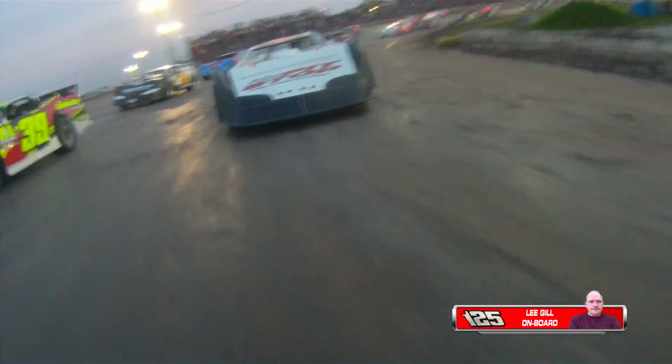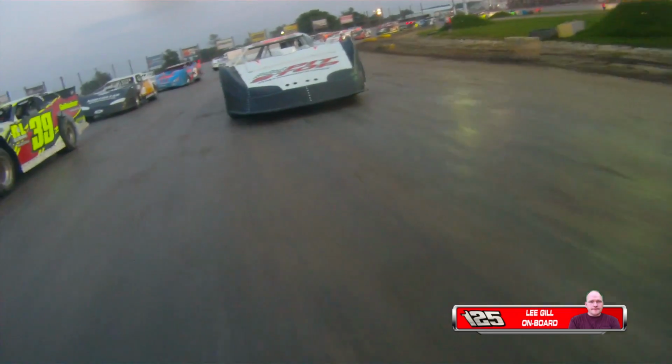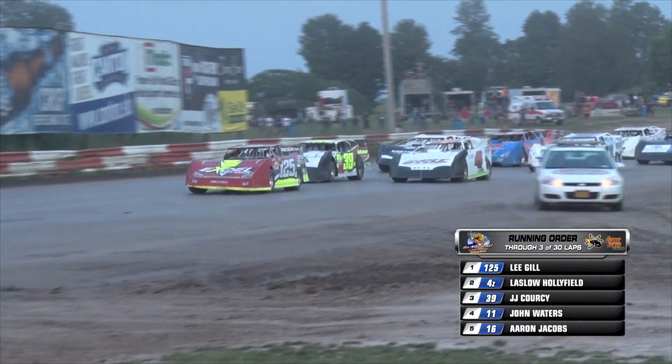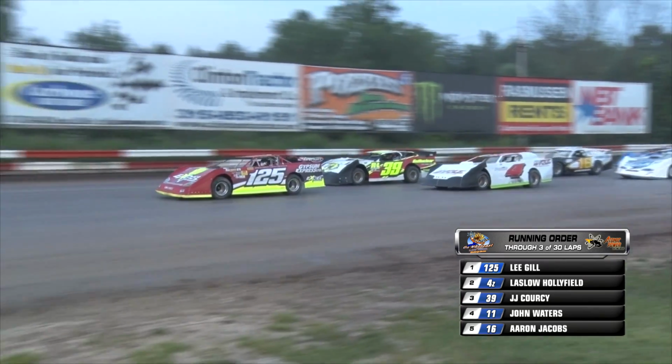The great battle for second has been two and three wide, but Lee's been in his own comfortable zone, and he had the car to beat at Can-Am earlier this year on our tour race and got caught up in a lap traffic spin. He had to spin himself and got back up to second. So really no surprise to see him out dominating on a big track.